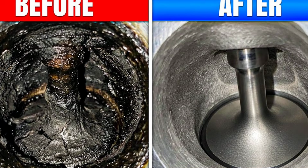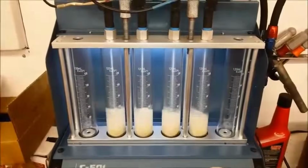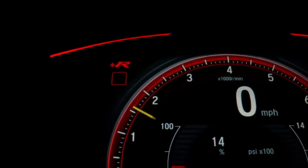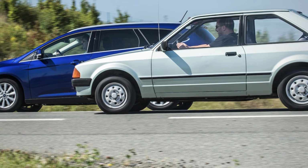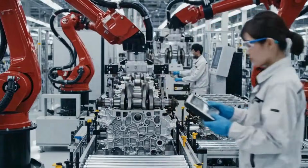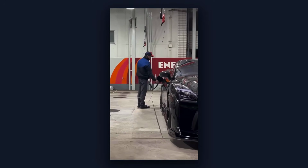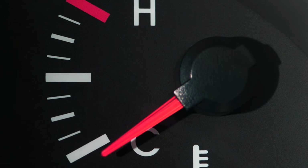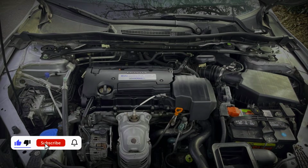If you begin applying this approach now, you slow the rate of deposit formation immediately. You preserve injector spray patterns, you maintain combustion stability, you extend engine smoothness for years. Your engine was engineered for precision. Fuel discipline preserves that precision. Drive intelligently, use chemistry strategically, respect temperature, maintain balance, and your engine will stay cleaner than most drivers believe possible.